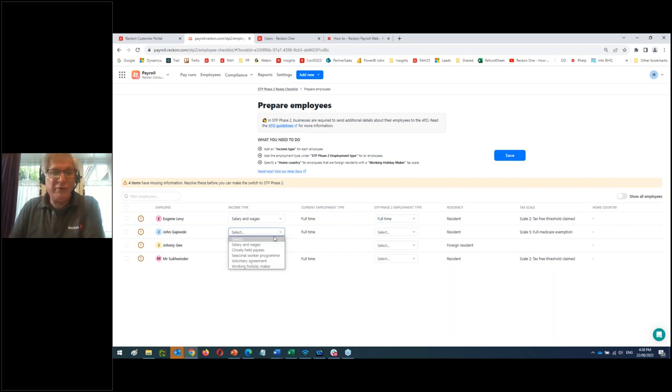He's a full-timer, so we might say if he's a closely held person, we'll select that. Full-time employment type. Let's select full-time. He's a resident. Again, no other country requirement. Our next guy, he is a foreign resident, so we're going to select holiday maker. He's a casual. I'm not being asked for a home country, which is interesting. I would have to explore why that is the case.